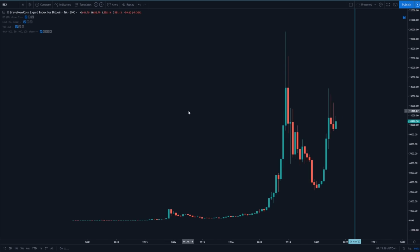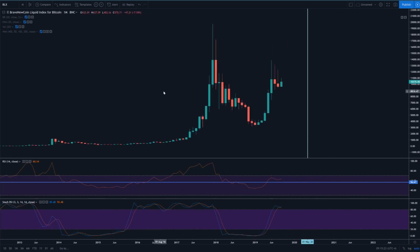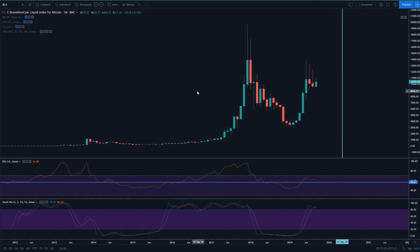And there's a lot of interesting data that we can get from this chart. For instance, if we bring up our RSI and stochastic RSI, there are two very obvious signals that come from here, as well as from several other indicators I'll show you in a second. One is this horizontal level at around 55 to 56 on the monthly and also on the weekly chart. I'll show you the weekly here in a second. But guys, during bull markets, Bitcoin is above this level. During bear markets, Bitcoin in general is below this level.